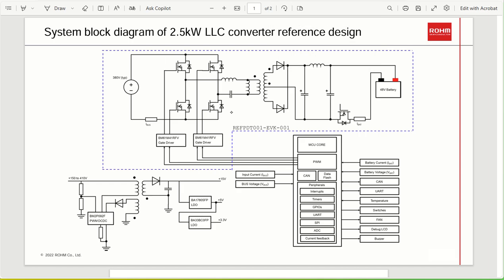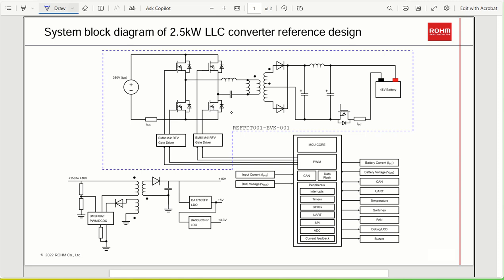As you can see, we have all the four phase drivers of this particular MOSFET. So this is the 4 phase. Then this is going to be the high voltage battery which is going to get charged. So in the system block diagram, it has 380 volt typical, coming from, let us say, an AC DC converter, and this AC DC converter is going to charge your battery to 48 volt. And all the other peripherals are there, with the microcontroller interface, which then goes to the main interface of the system.